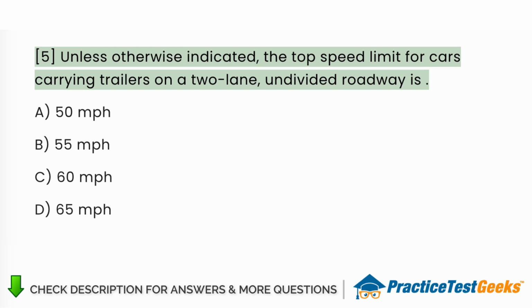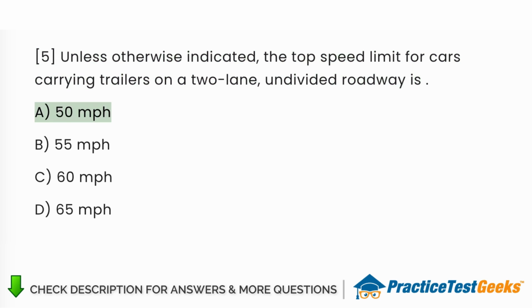Unless otherwise indicated, the top speed limit for cars carrying trailers on a 2-lane, undivided roadway is A. 50 miles per hour. B. 55 miles per hour. C. 60 miles per hour. D. 65 miles per hour.